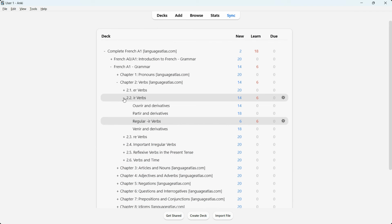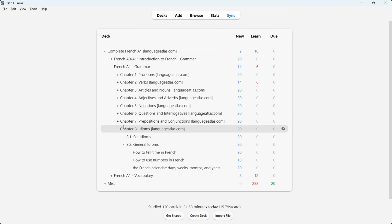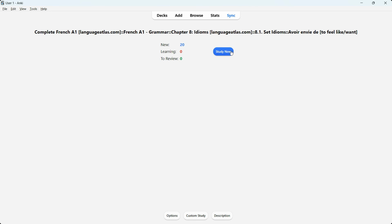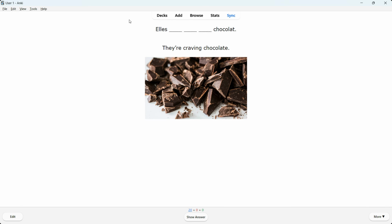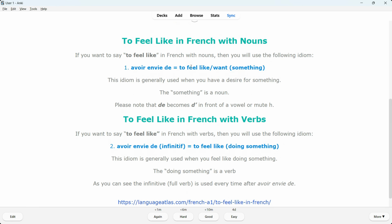So I would like to show you one more deck, which is chapter 8 idioms. I would like to go to set idioms, and I would like to go to feel like want. Avoir envie de. So again, we see a French sentence, some blank areas. They're craving chocolates. They feel like chocolate. How do you say that? Elles ont envie de chocolat. There you go. And again, as I mentioned, all grammar cards have an explanation area.